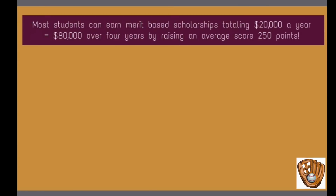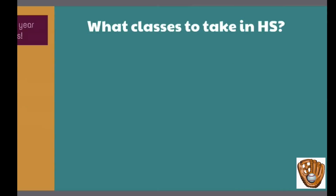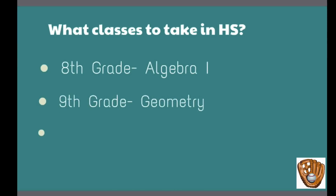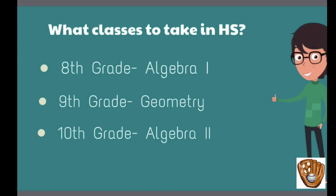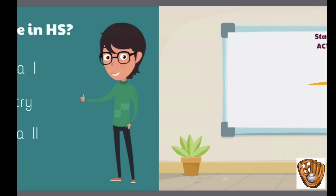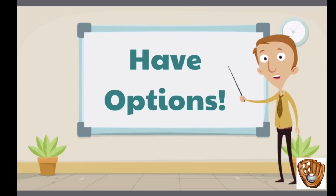So it ends up possibly making you up to $80,000 in your 4 years, which is $715 an hour just by studying. So 8th grade Algebra 1, 9th grade Geometry, and 10th grade Algebra 2 will prepare you for the test so you know everything you need to know. We can start a custom ACT, SAT plan for you today. You need to have options to go to different schools, do different things. Higher SAT, ACT is the answer to having more options.